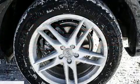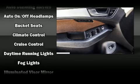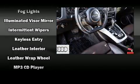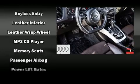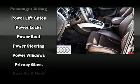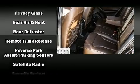Audi ensures the safety and security of its passengers with equipment such as dual front impact airbags, head curtain airbags, traction control, brake assist, a panic alarm, and 4-wheel disc brakes with ABS. Various mechanical systems are monitored by electronic stability control, keeping you on your intended path.